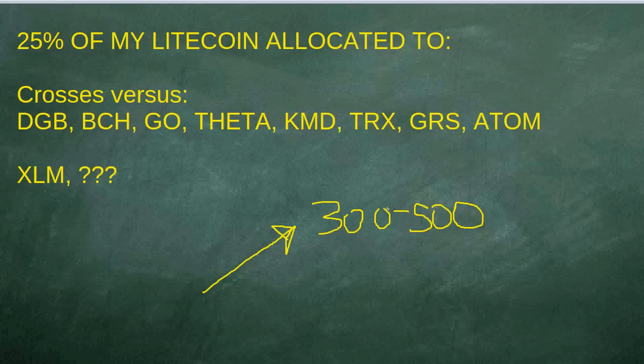One, I'm going to take a bit of Litecoin and sell it for other crosses. They may not be crosses against Litecoin. I might buy a bunch of Theta and then add some Theta crosses. I might buy 3 positions worth of Theta and have 3 more Theta crosses. And then maybe I might add a couple more crosses against that Litecoin as well. I'd like to add 5 or 6 or 7 more in that type of situation.